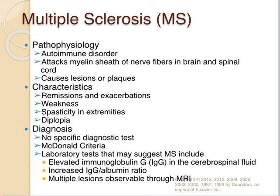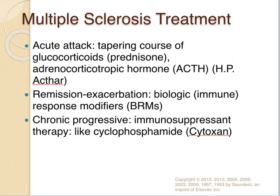There is no specific diagnostic test for this, but generally they can see the plaque on the nerve fibers or the lesions in an MRI. There are some laboratory tests that we can do, but again, no specific diagnostic test. With an acute attack of MS, you will expect the doctor to prescribe glucocorticoids like prednisone or adrenocorticotropin hormone, otherwise known as ACTH.